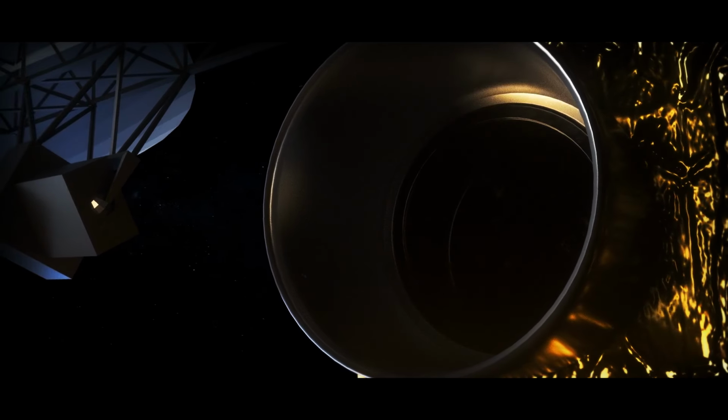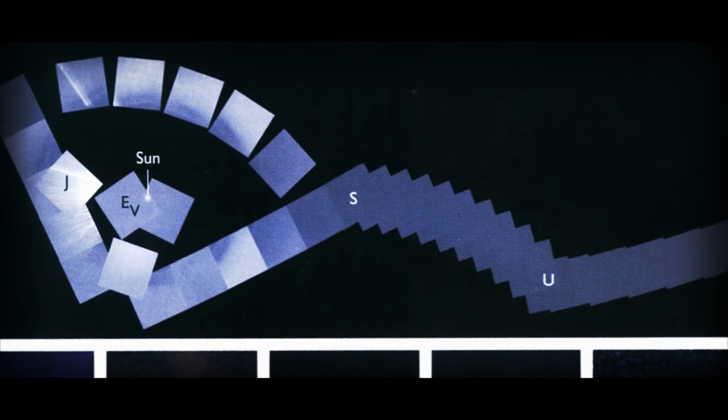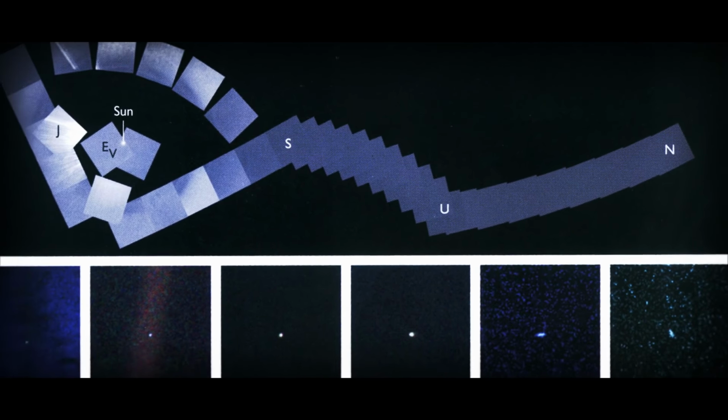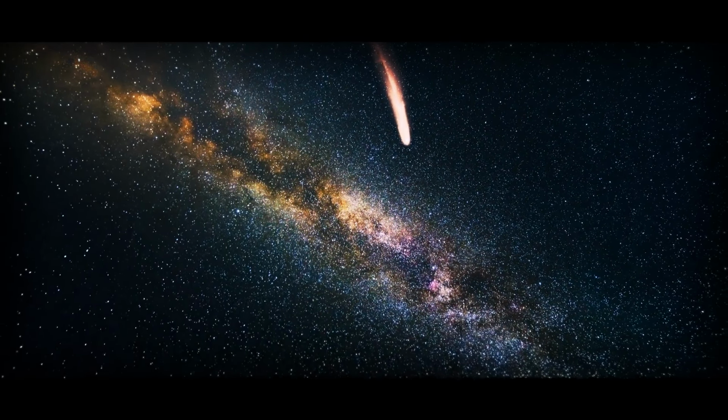A few months later, Voyager 1 sent its last photo back to Earth. It was a family portrait of our entire solar system. Every pale dot was a planet. You can barely recognize Earth in the picture. After that, the camera was turned off to save power. This was the start of the interstellar mission for Voyager 1.